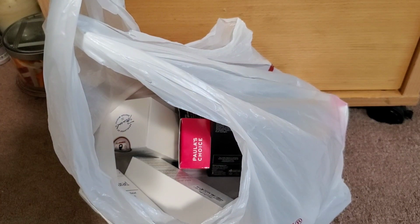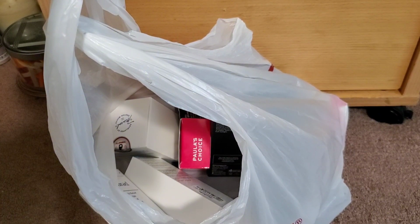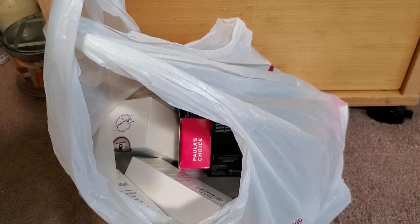And then I recently hauled this Mimic perfume, another dupe. And this one's Lost Cherry. And I really liked it.